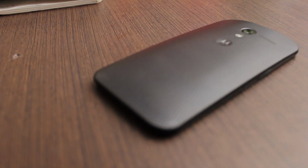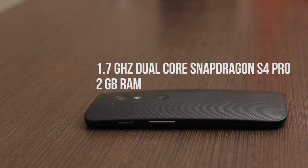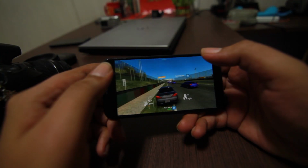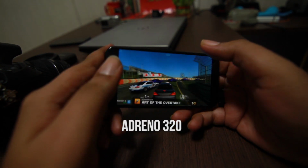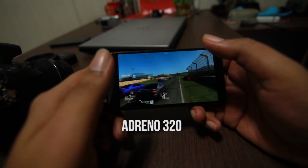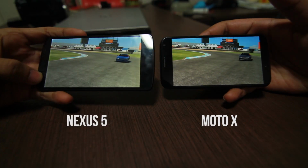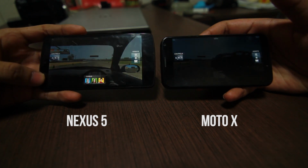The Moto X's hardware is undoubtedly aging. It is powered by a dual-core 1.7 GHz Snapdragon S4 Pro chip. But oddly, it was coupled with an Adreno 320 graphics chip that is usually paired with a higher Snapdragon 600 CPU. The phone isn't as butter smooth as the Nexus 5. Power users may see a bit of lag here and there, but it's fast enough for common users.